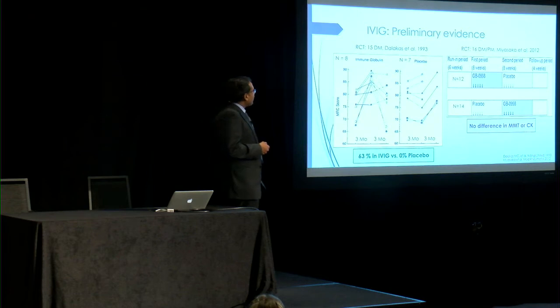As evidence, this study was done in 1993 by Dalakas et al., and there were about 15 patients in this study. What they did is they gave the drug early, IVIG, to half the patients. This is an MRC score, which is a strength score. Half the patients who got the drug early got better in 3 months. Then they gave placebo to those patients. The patients who got placebo, many of them worsened in the next 3 months.